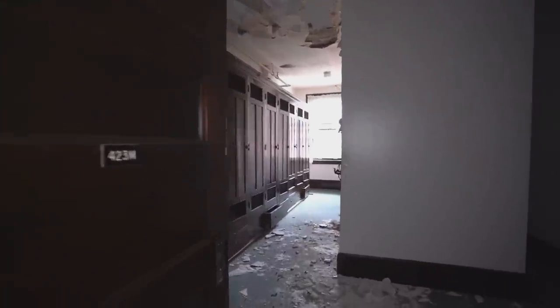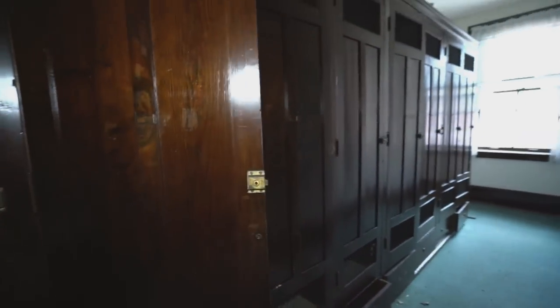This place is such a maze, even though this place is pretty much empty. Oh, wow. I just noticed all these cabinets in here. Look at this. These are all locked for the most part. Here's one that's open. Just mass closet storage for everybody up here.